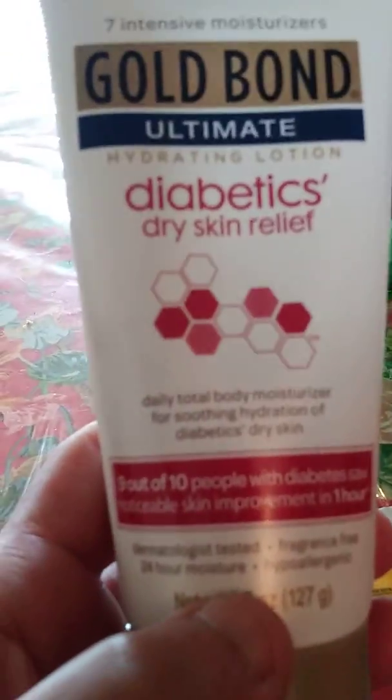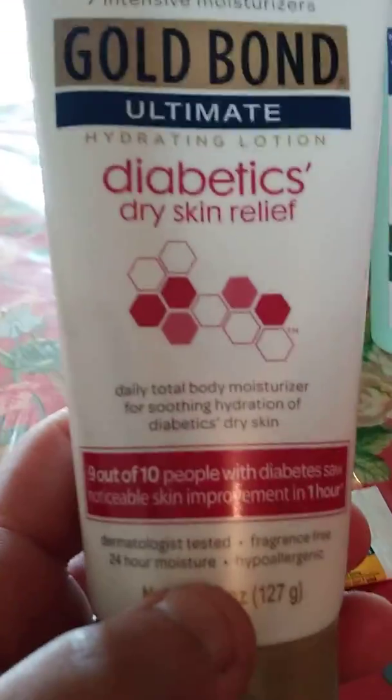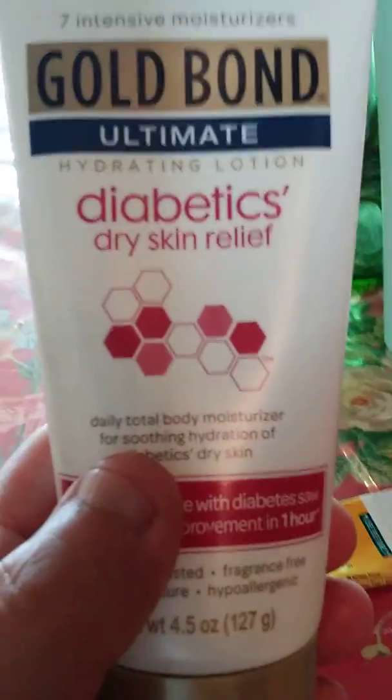It says right here, see where my thumbs are, it's dermatologist tested, fragrance free, 24-hour moisture, hypoallergenic. You can put it on your body, on your legs, anywhere you want. It's a moisturizer for soothing hydration of diabetic dry skin. It's a good thing to have. It's good to keep in storage too, about two or three of these for different seasons.